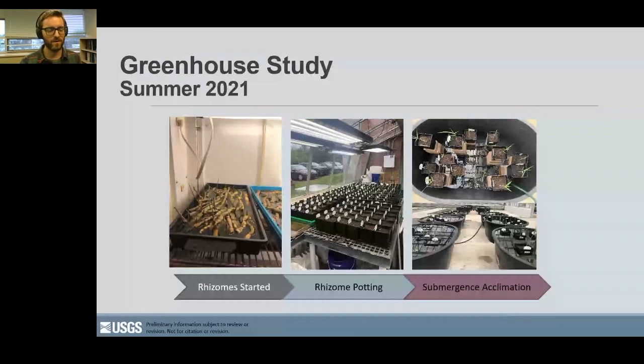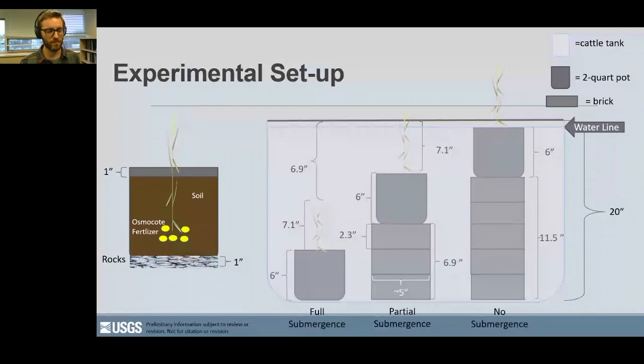And to give you a view of what was going on, you can look at it from a side view. We planted these in topsoil in these pots, and then we placed the pots in these cattle tanks at different levels using bricks. The fully submerged plants were sitting on the bottom of the tank, the partially submerged were about halfway up with some of the plant above the surface of the water, and the no submergence plants were even higher up, where the water line was right at the soil surface.